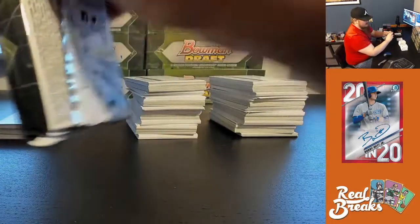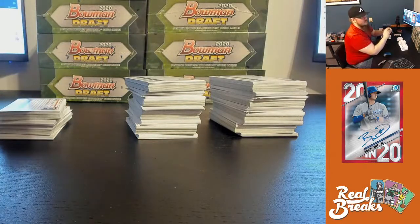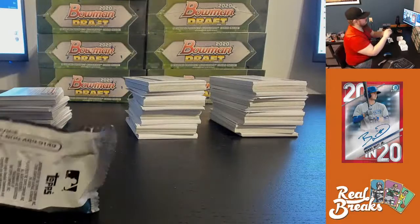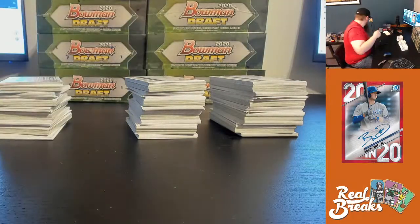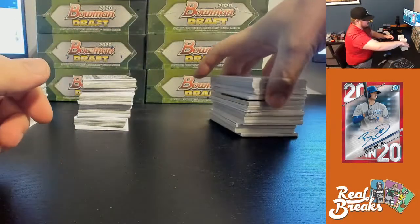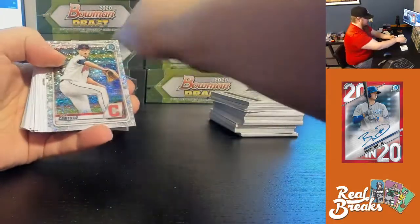I want to hit that jackpot today. $1,150. All right, let's get rolling. Box number one. Start off with a Hudson Haskin and Joey Cantillo.